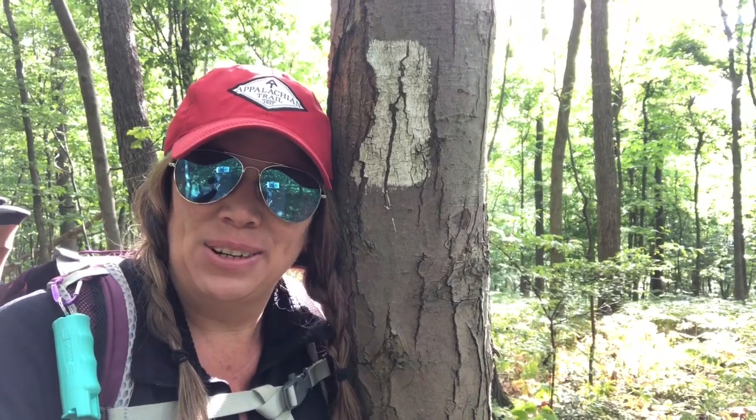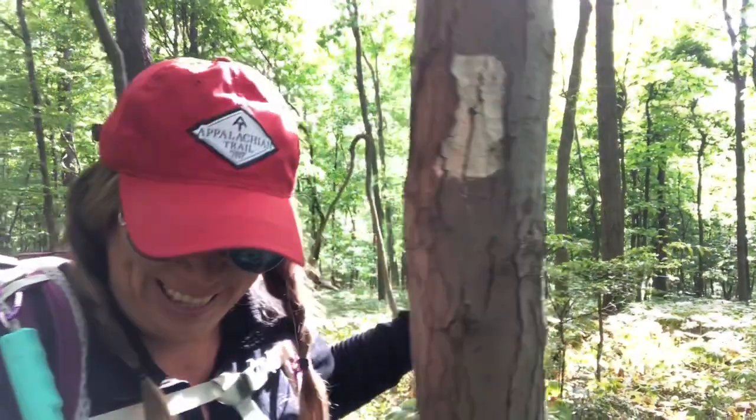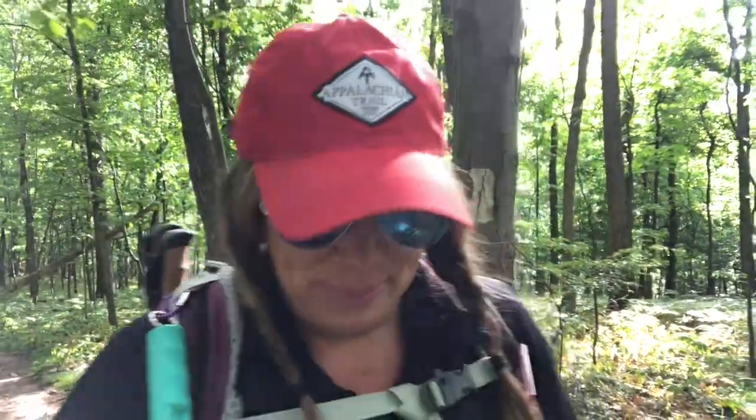I love these little spots of white paint shaped in a rectangle. Anyway, good morning. Today I'm out for a hike on the Appalachian Trail, of course. I'm heading south and I'm going up to see the original Washington Monument. And the trail is called, I think, Monument Knob via the AT.